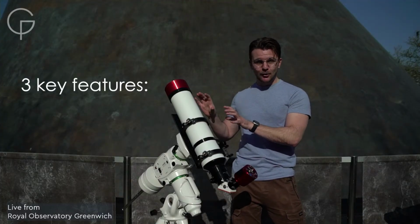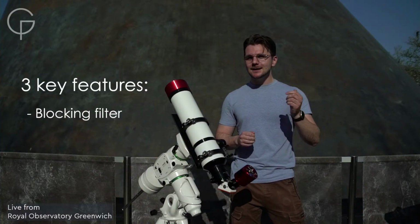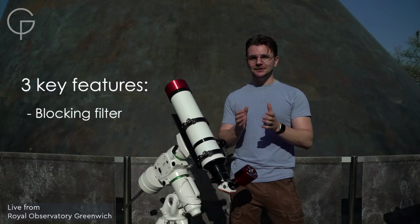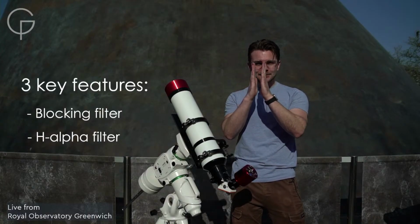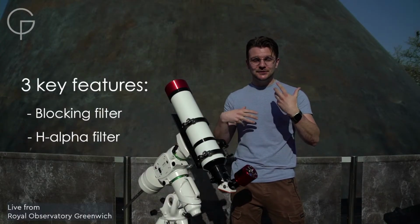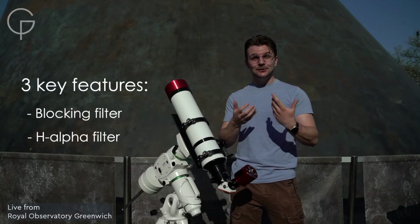Firstly, it has a blocking filter in it that takes the light from the sun and removes 99.9999% of it. Only then is it safe for us to view it. And also it has a hydrogen alpha filter that takes that tiny portion of light and narrows it down to a very specific wavelength that can help us to see certain features on the sun, such as filaments and prominences, things that we'd like to be able to show you.